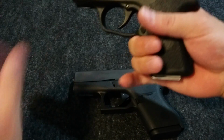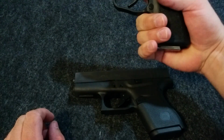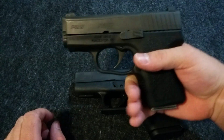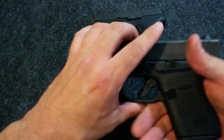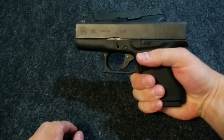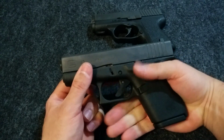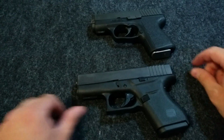The Kahr, when I'm holding onto it, I get a solid 2 fingers on there, which is really all you need, but my pinky definitely can't go on there. It's just barely scraping the magazine well there. So it definitely feels small. When I picked up this 43, I can almost get 3 fingers on it, about 2 and a half, and it just felt more like a regular gun almost.